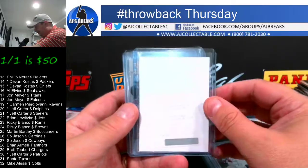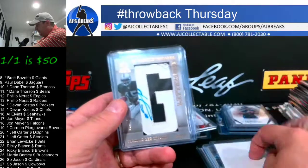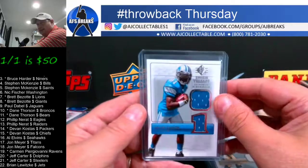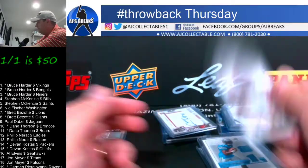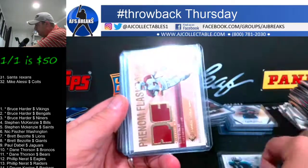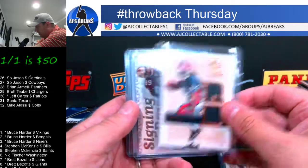Marcus Allen, that they'll never redeem, that upsets me. I'll check the checklist, see where it goes, and give that person the credit. Johnny Lee Higgins, rookie auto. Robert Meacham, game worn. Megatron, rookie patch. Draft Day Inc., Jamal Anderson. Got Paul Williams, game used. Phenom Flashbacks, Matt Leinart. Marshawn Lynch, rookie threads to 225.